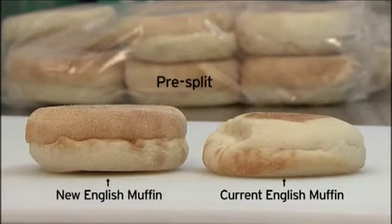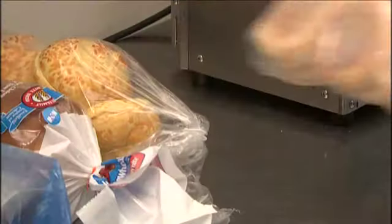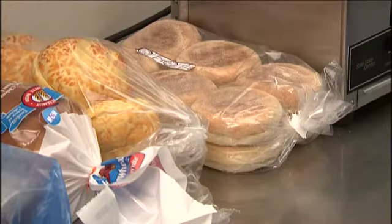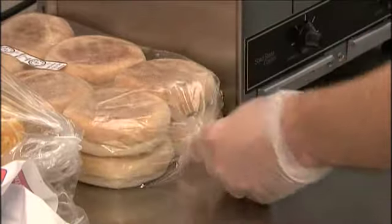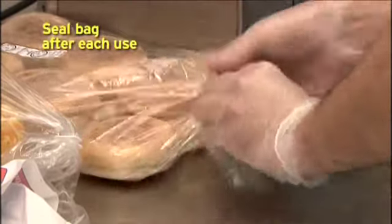These are pre-split, just like our current English muffins, but these are much higher quality. These English muffins are also slightly taller with a more consistent shape, so they'll be better for building sandwiches. Now when needed for the line, bring the thawed English muffins to the line and hold with other breads. To make sure the English muffins stay fresh, make sure to fold the bag over to seal after each use.